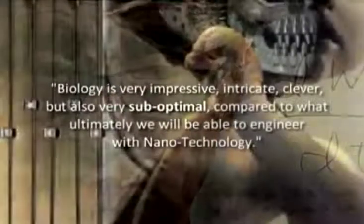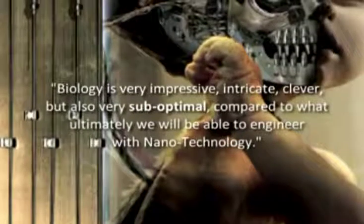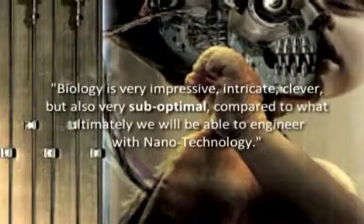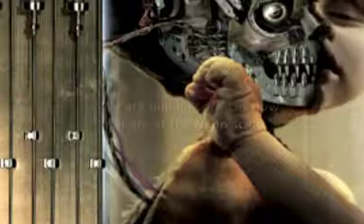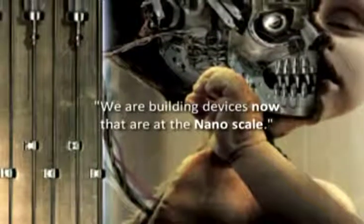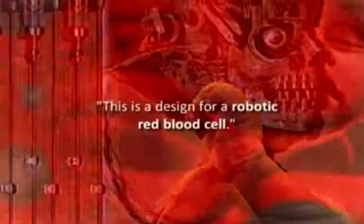Biology is very impressive, intricate, clever, but also very suboptimal compared to what ultimately we will be able to engineer with nanotechnology. We are building devices now that are at the nanoscale. This is a design for a robotic red blood cell.